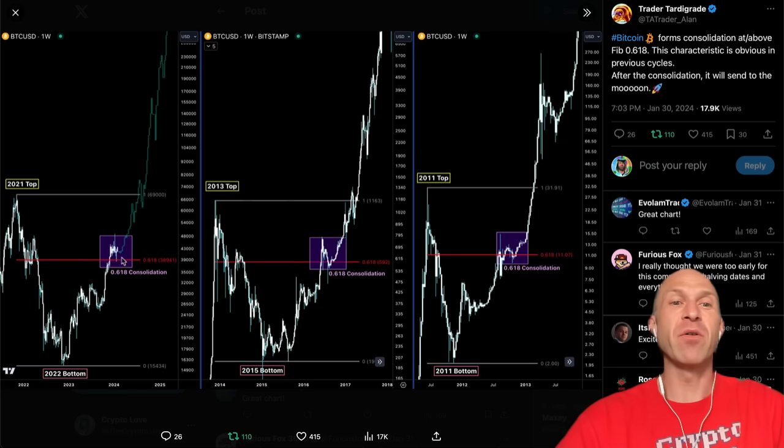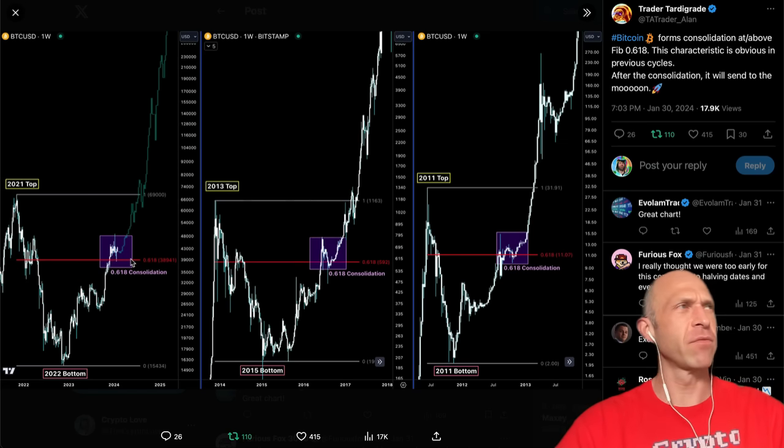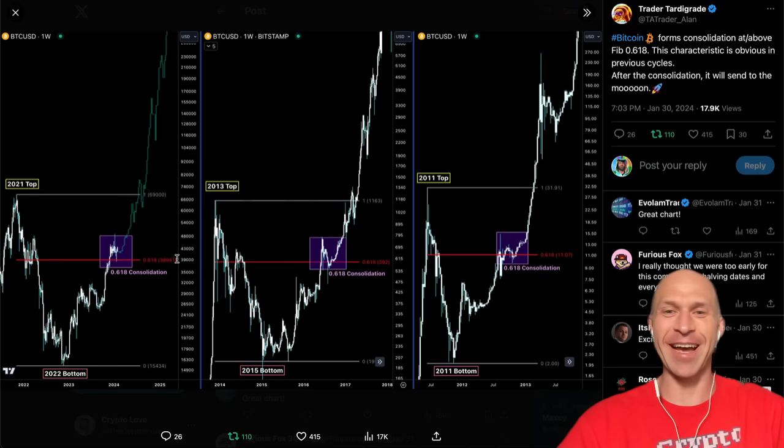Could just be Bitcoin finding consolidation at the 61.8 fib levels, like it did back here in 2012 and also 2016. You can see from the top to the bottom, the 61.8 fib, Bitcoin finds a little bit of consolidation there before taking off once again in both of these cases. Well, guess what? From the top to the bottom, 61.8 fib, that's exactly where we're sitting.